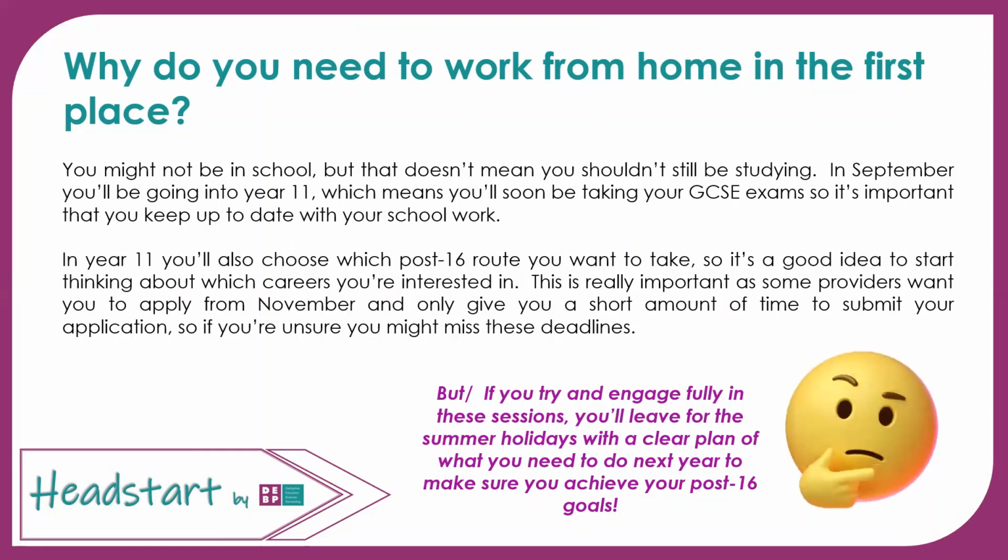And in year 11, you'll also choose which post-16 pathway that you want to take. So that's your college, sixth form, your apprenticeships, etc. It's a good idea to start trying to think about which careers that you're interested in. So this is really important because some providers, so Rolls-Royce for example, they want you to apply in November. And they only give you a short amount of time to submit your applications. So if you're unsure about what you want to do, and you might miss these deadlines, it's a really good idea to try and think about it now.